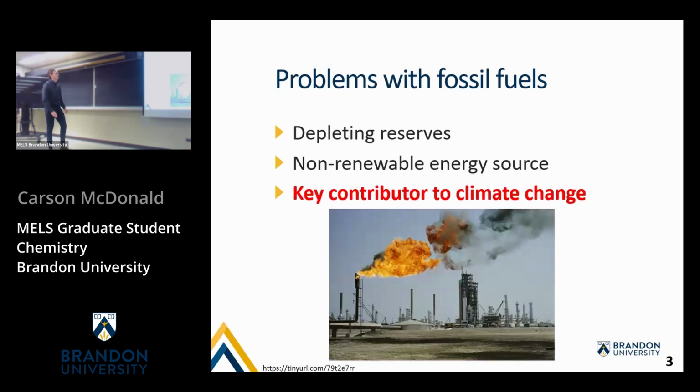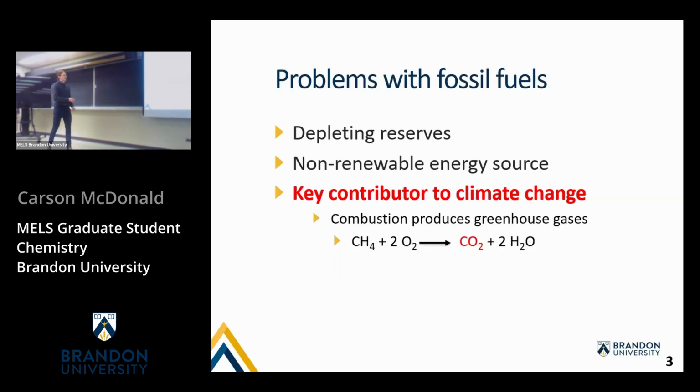But the big issue with fossil fuels is that they are a key contributor to climate change. For example, combustion, which is the burning of a hydrocarbon or a fossil fuel, produces greenhouse gases. An example reaction here uses methane, natural gas, or CH4. When burned in the presence of oxygen, it produces moles of water as a product, as well as carbon dioxide.